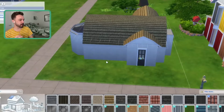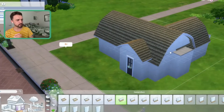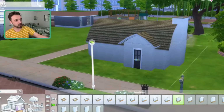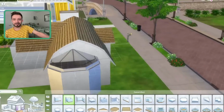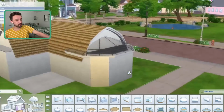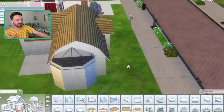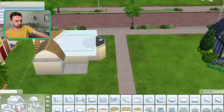This build ends up having a double bed, so it's built for one or two Sims. It's very open plan, apart from obviously the bedroom. It ends up having a nice patio garden and front garden, all decorated so beautifully, in my opinion personally. And I just absolutely love this build from head to toe.